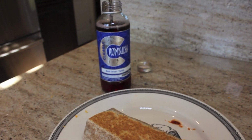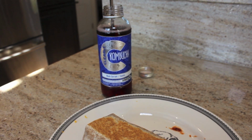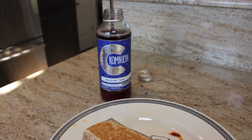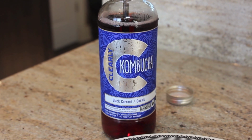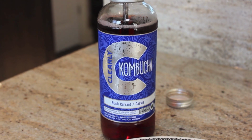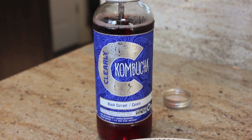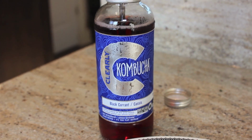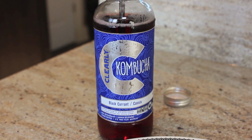And I also opened one of those new kombuchas that I mentioned earlier. So this is the Clearly Kombucha brand, which is a new brand that I've never seen before. And this one is in the black currant flavor, so I opened it already and took a couple sips, and I absolutely love it. I've had black currant candy and things like that before, and I've always really loved the flavor of it. So I'm really excited to see that I can get it in a kombucha now, because I love the flavor of black currant.